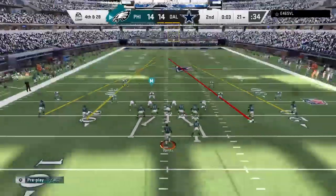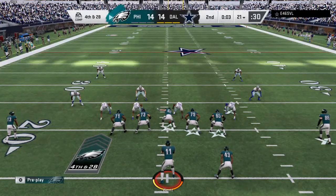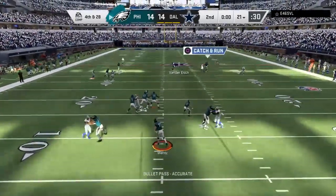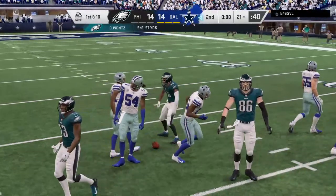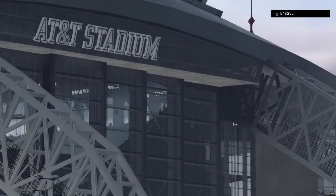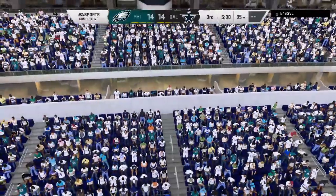And this will probably be the last play of the quarter. A final shot before half for Wentz. He's going to fire one deep over the middle, and they will not be able to hook up there. It's incomplete. So we've hit intermission. It's halftime.